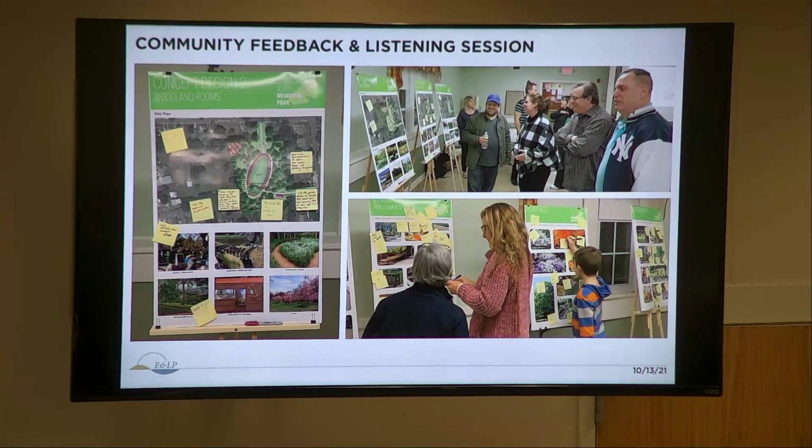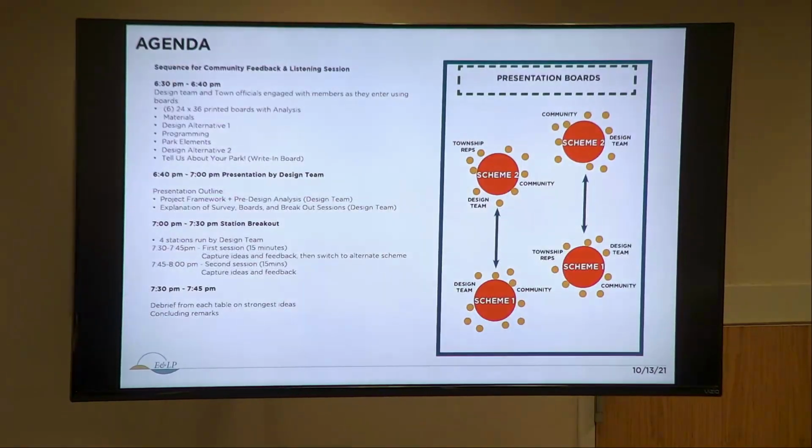This is an example of some of the other community engagement sessions we've done, to give you an idea of what to expect when you walk in the room. Our team will be there to directly talk to people, and we'll have different things set up. Some will be visual boards like you see here for them to directly comment on, and then we'll also have breakout stations to work with people at.